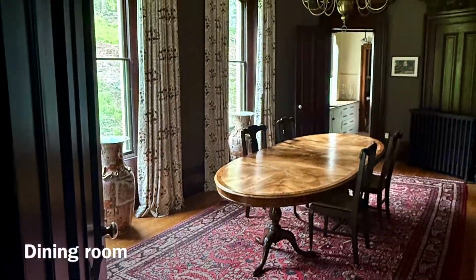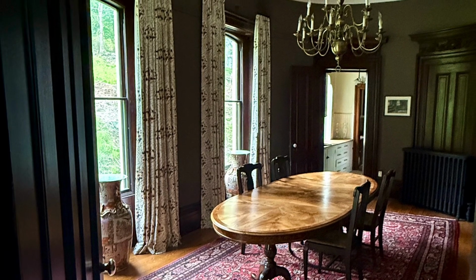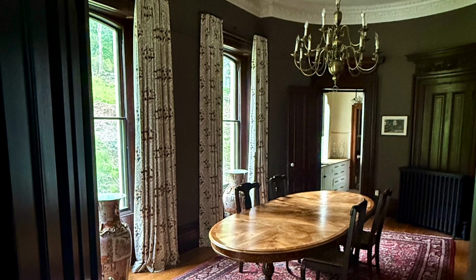This oval room was designed with hand-carved concave doors that, in the words of the House Museum, melt into curved walls.